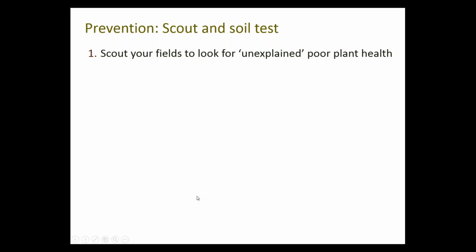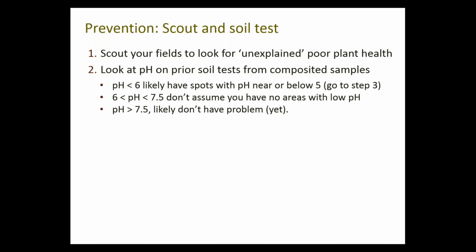So scout and soil test, and look for unexplained poor plant health, something you can't explain by, say, poor drainage or an over application of herbicide and under application of fertilizer. I would look at your pH on prior soil tests from composited field samples. If you have fields with pH less than 6, I would bet you probably have some areas with pHs below 5. We often find pHs as low as 4.5 on the same fields where we see pHs around 7. The problem with compositing samples across the field, which has been done for decades to get an average field nutrient level, is that it can mask problems.